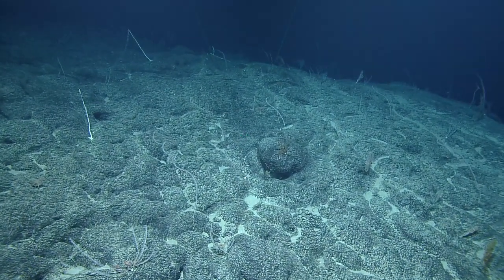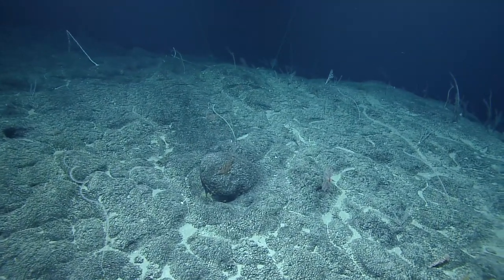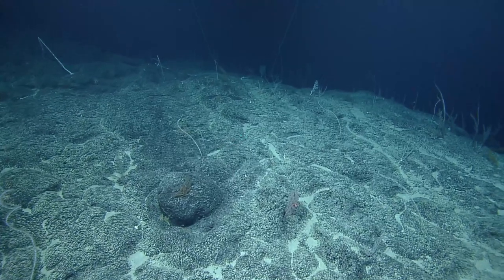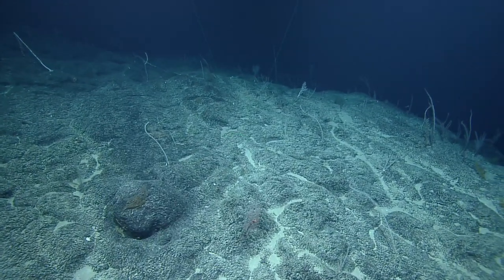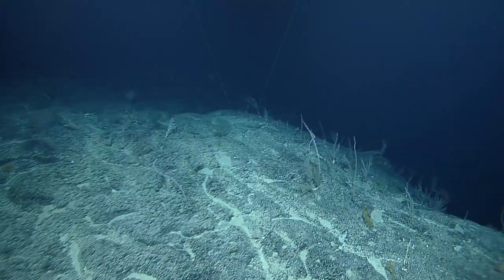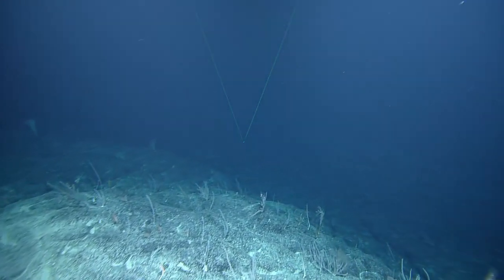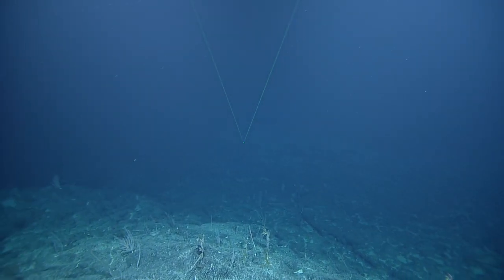Not for seamounts, but sulfide rocks at vents. At vents. It all comes back to the vents. It all comes full circle. We haven't heard a hydrothermal vent factoid in a while. Okay. Are we ready for one? Yeah. Always ready for a hydrothermal vent fact.